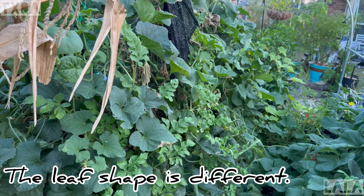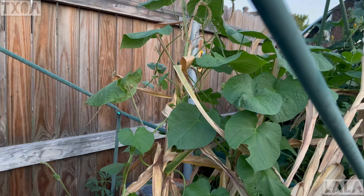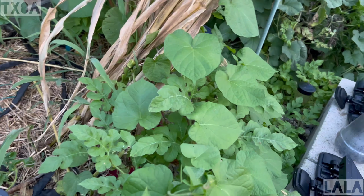But yeah, I don't see any flowers. Oh wait, no, that's over there. I'm trying to see if there's any flowers on this vine that's wrapped around the corn. Choked it out. Anyway, I don't see any flowers yet. Oh wait, no, this is the watermelon vine. I'll just give it time. I won't cut that out yet. I'll see what grows on it because it's big.